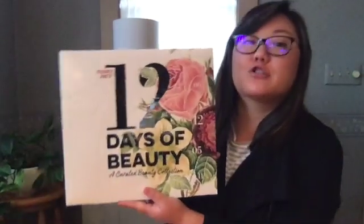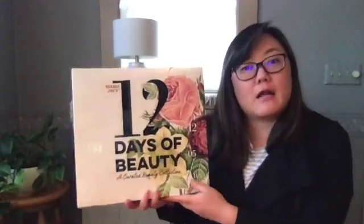Hi friends, today is Wednesday, November 18th, and for today's adventure we will be unboxing the Trader Joe's 12 Days of Beauty Advent Calendar. Now, I am told this is the second year they're doing this Advent Calendar. I didn't try last year's.